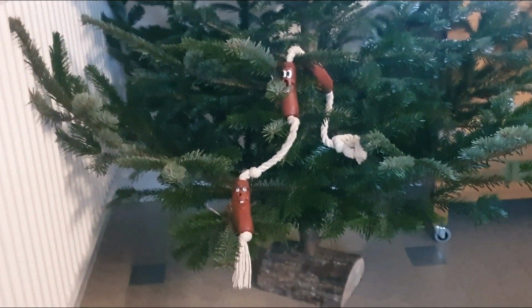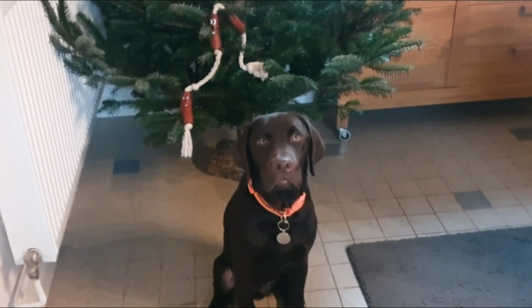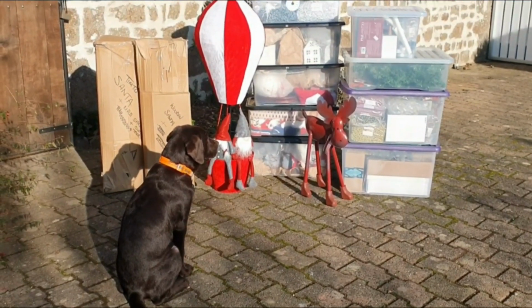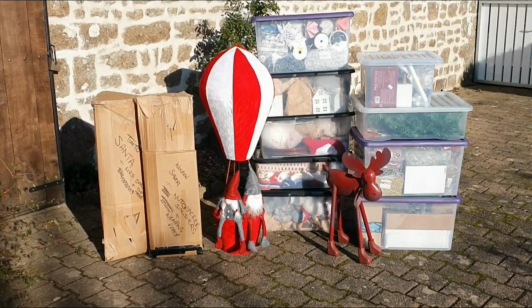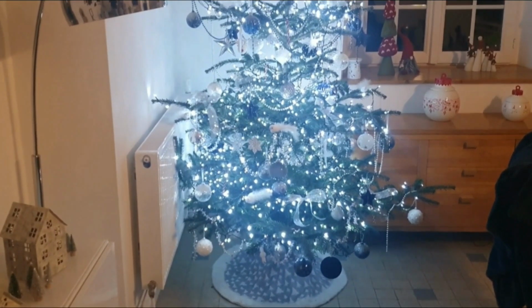Sausages. Archie, do you think Mum's got enough Christmas decorations? That's better, Archie, and not a single sausage in sight.